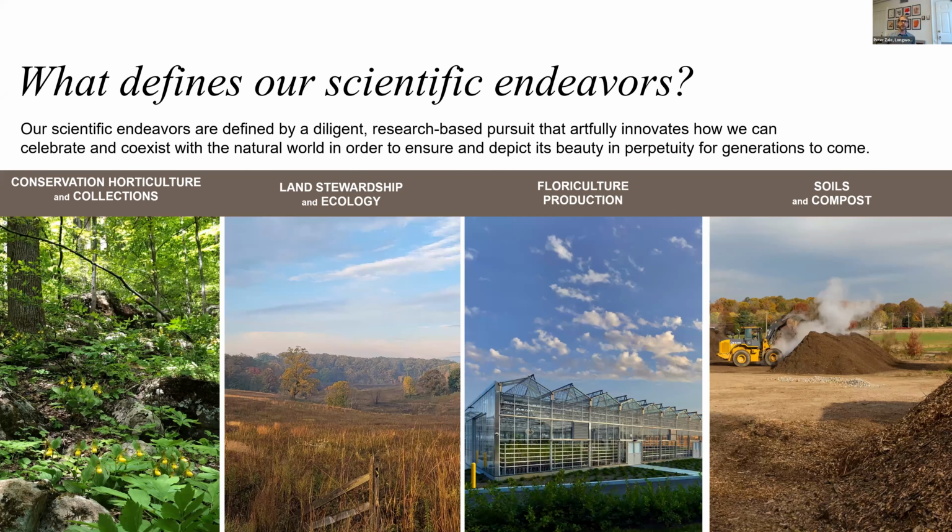When we think about the gardens that we have here, you think about the conservatories, the main fountain garden, the things that you come to visit, but lurking behind the scenes are a lot of the things that drive what you're seeing in the gardens themselves. And so we are the science department, and you can see the four different things that we do there. A lot of what we do is based in research, and we use this information to innovate and coexist within the natural world in order to depict its beauty and its perpetuity for future generations.